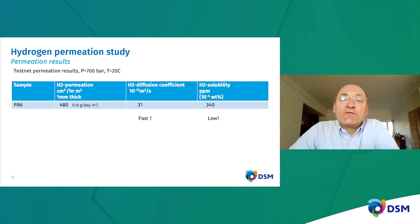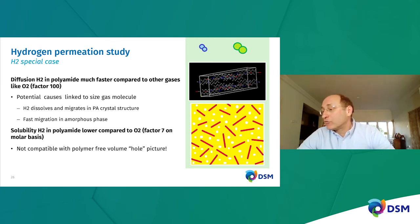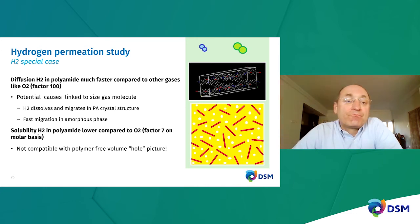You see this in this graph. Here I compared the diffusion of hydrogen in relation to the diffusion of oxygen. And then you come to the conclusion that the diffusion speed of hydrogen is a factor 100 higher. So really, really high. Now, what is the underlying reason for this?